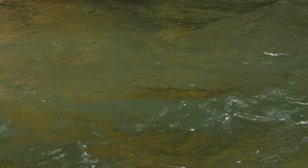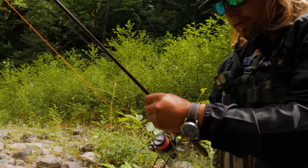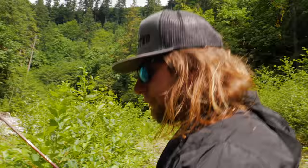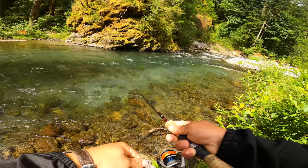Okay, let's switch back up to the old spinner here. I'm gonna grab my tried and true black and gold Panther Martin here. Let's give it a couple casts before we move to the next hole. Okay, there it is, everyone. Old Faithful. So what I'm gonna do, I'm gonna be fishing this thing almost straight up river to down river.